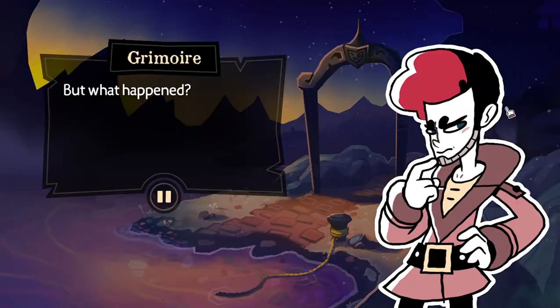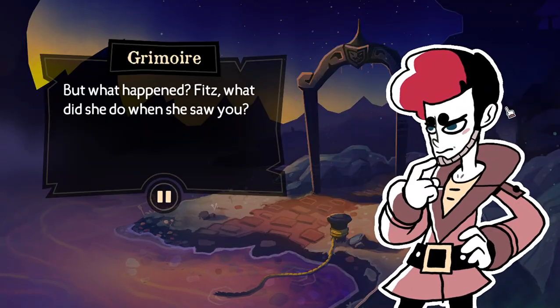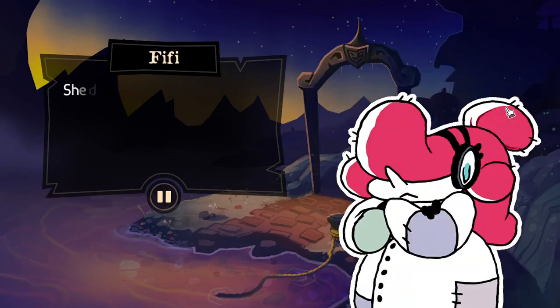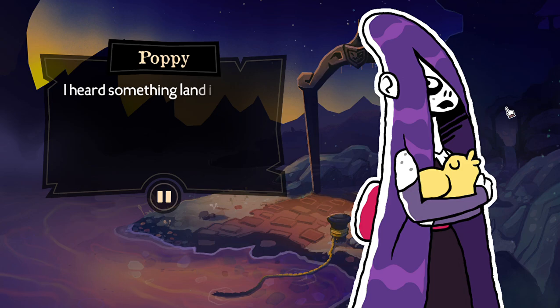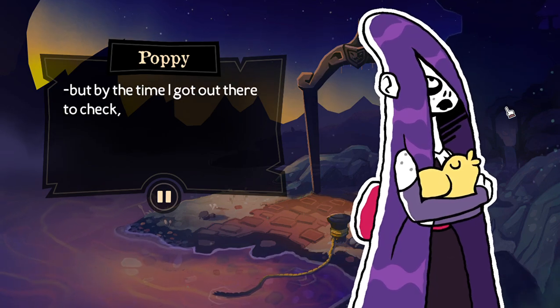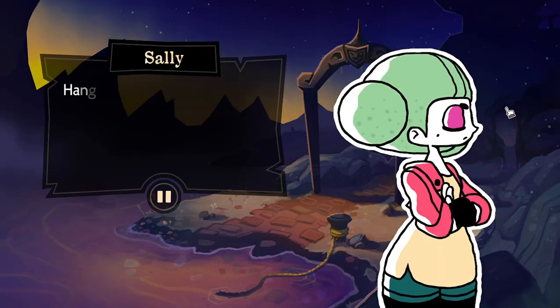But what happened? Fitz, what did she do when she saw you? She jumped out the window. What? Did she survive? She did. I heard something land in the garden outside my room, but by the time I got out there to check, she was already gone.